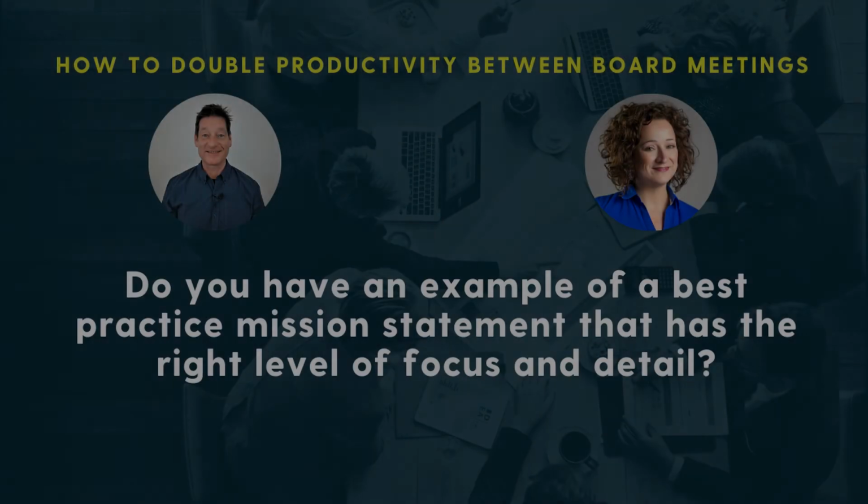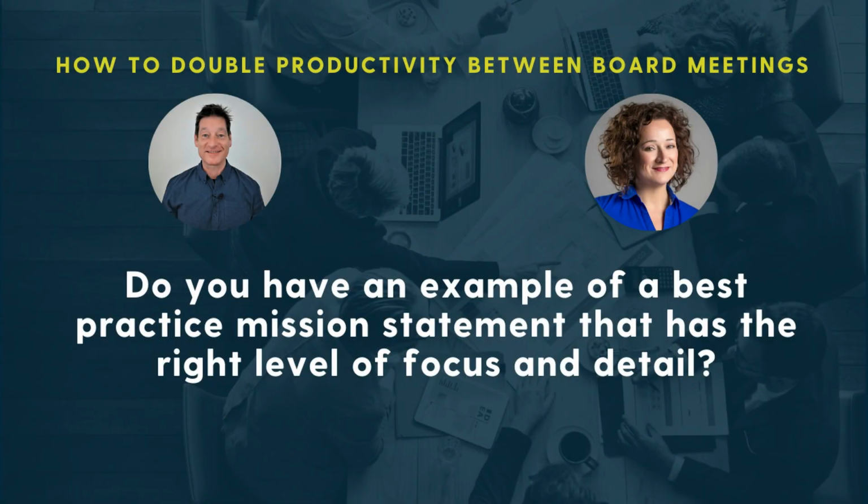Meg says, do you have an example of a best practice impact statement, one that you think provides the right level of focus and detail? I do have a lot of examples I could share, but they vary. The right level of focus and detail is an organization-specific question, because it depends on the resources you have to make a particular impact.